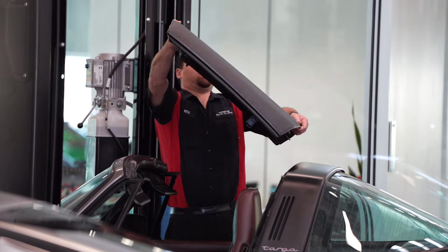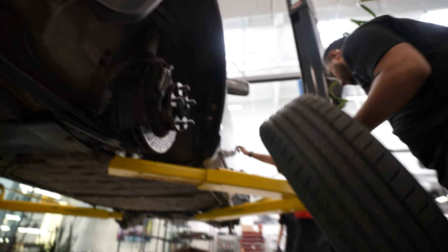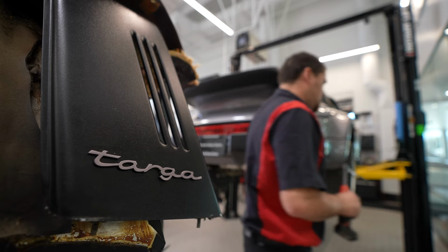So this build isn't just about looking in the past. We're getting some inspiration in the past, but we always want to be looking forward. So instead of doing a Targa Turbo, that's been done before, we're actually doing a Targa Hybrid. Our goal with this was to get as much performance out of this engine as we possibly could.